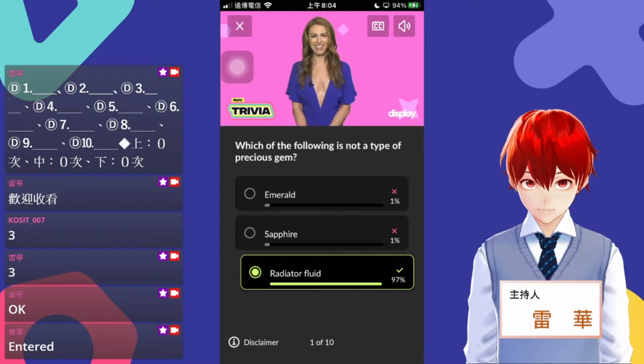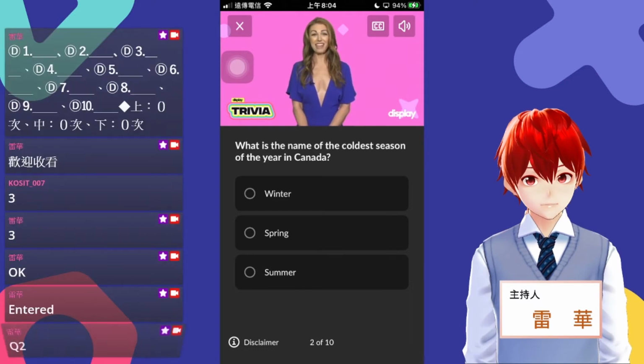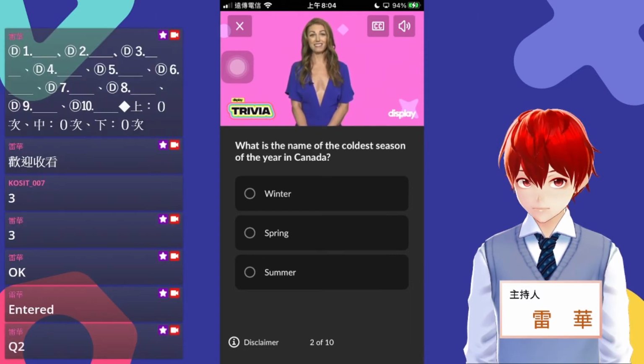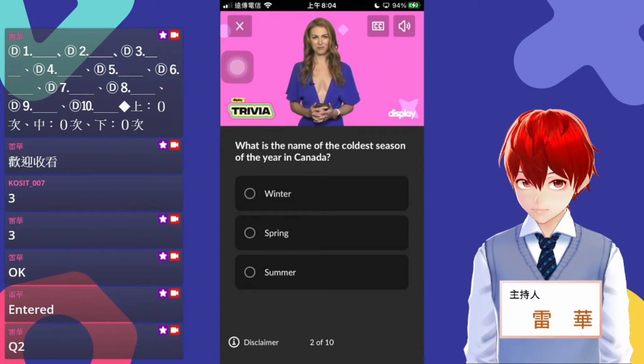nonsense out of the way and move on to question 2. What is the name of the coldest season of the year in Canada? Winter, spring, summer. What is the name of the coldest season of the year in Canada? Winter, spring, summer.